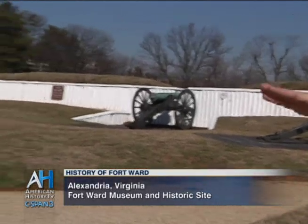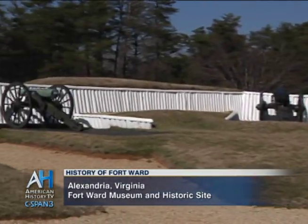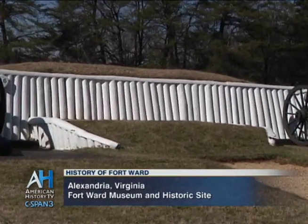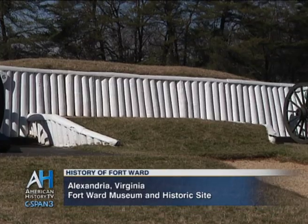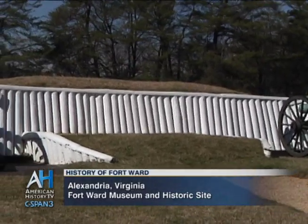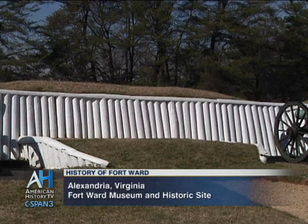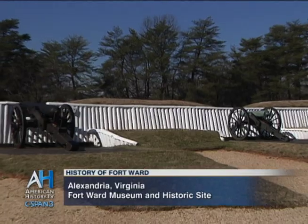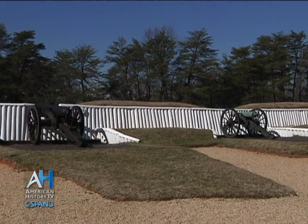Between the gun platforms, you'll see ledges, and these ledges are called banquettes. These are where infantry or armed artillery who were also trained in infantry tactics might have stood during battle situations to fire over the fort walls, or perhaps, on an average day, patrolling and doing guard duty.